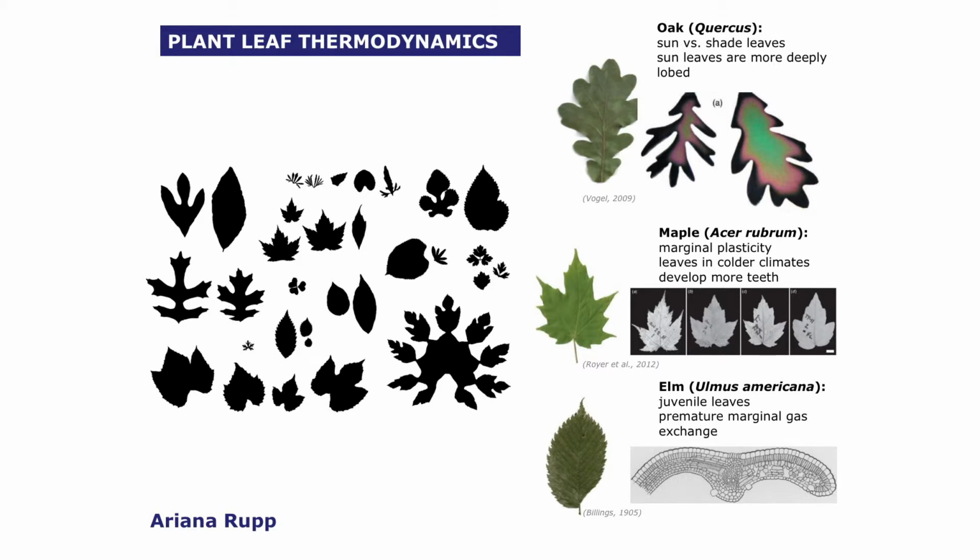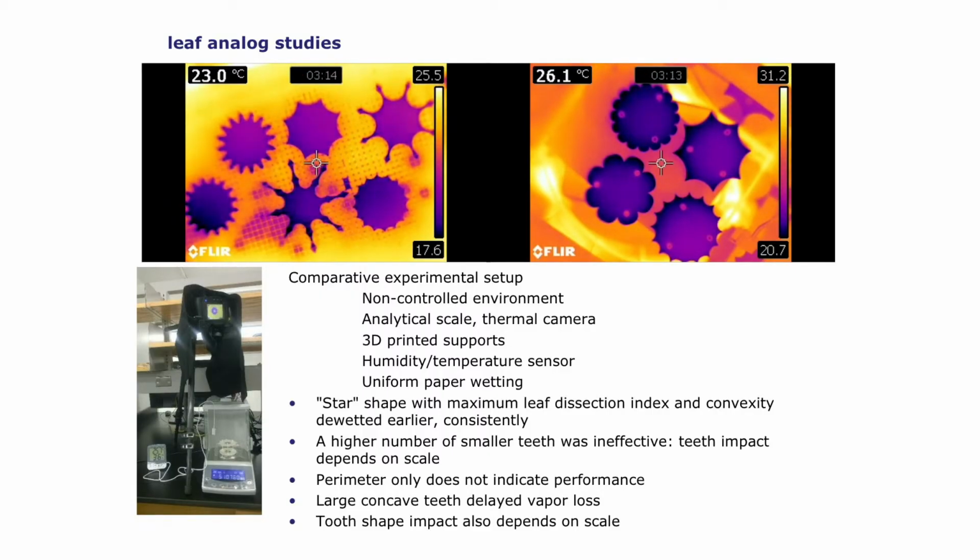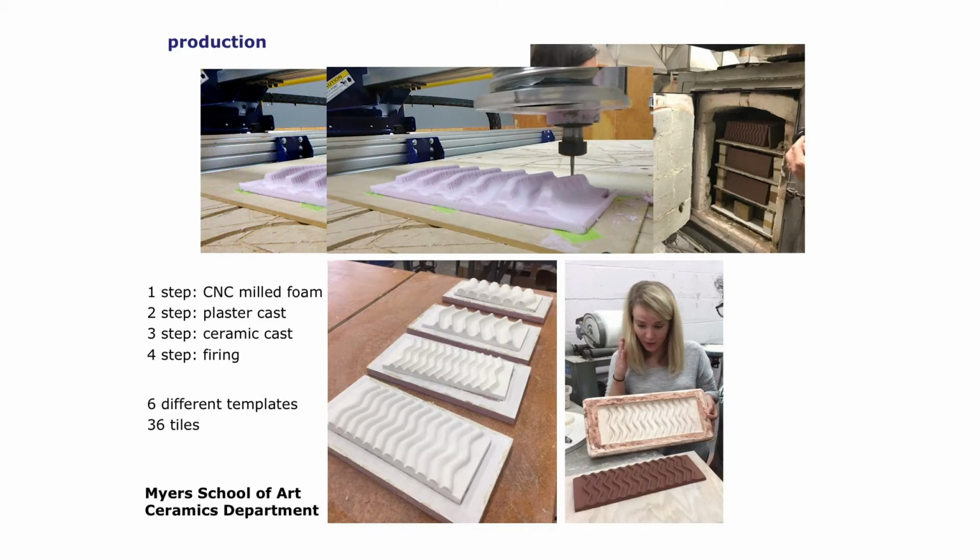The other part of the research was taking on my other PhD student who is not here, Ariana Rupp's research on plant leaf thermodynamics, and the observations that she made for plant shapes and how plant shapes have an influence on thermal behavior and also evaporation capacity of the leaves that allow the survival of the plants in a changing environment. And it seems that there is an inherent connection between the shape of those teeth and the evaporative capacity. And we explored that in preliminary biomimetic translations. And we observed the weight loss through evaporation and thermodynamics with a thermal camera. And we translated our preliminary findings to three-dimensional ceramic systems that we produced in a very traditional way.